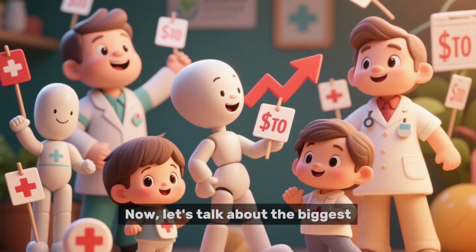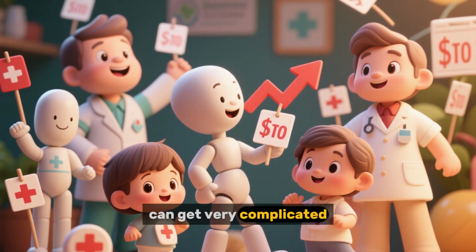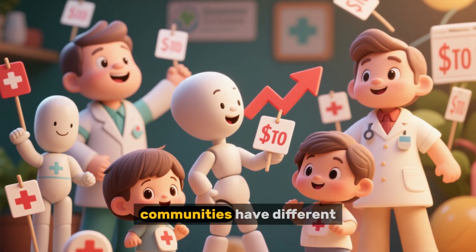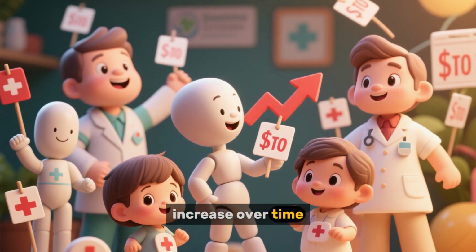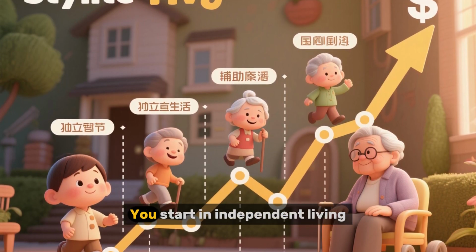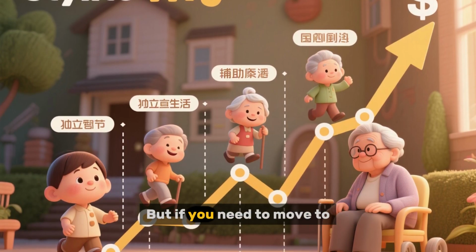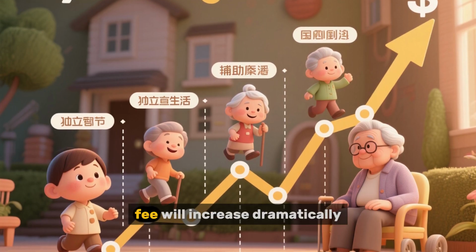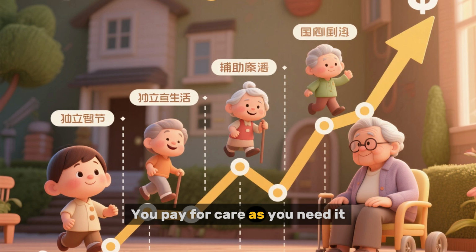Now let's talk about the biggest hidden cost of all, healthcare. This is where things can get very complicated and potentially very expensive. Different retirement communities have different models for handling healthcare needs as they increase over time. The most common type is an a la carte or fee-for-service model. You start in independent living, and your monthly fee is relatively low, but if you need to move to assisted living or skilled nursing down the road, your monthly fee will increase dramatically to reflect the higher level of care. You pay for care as you need it.